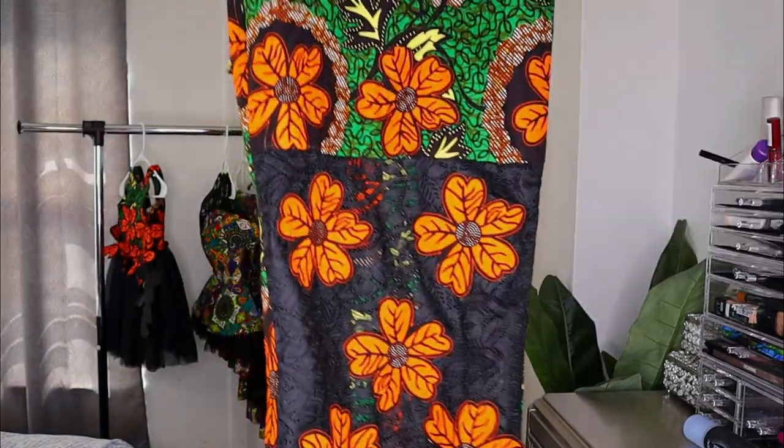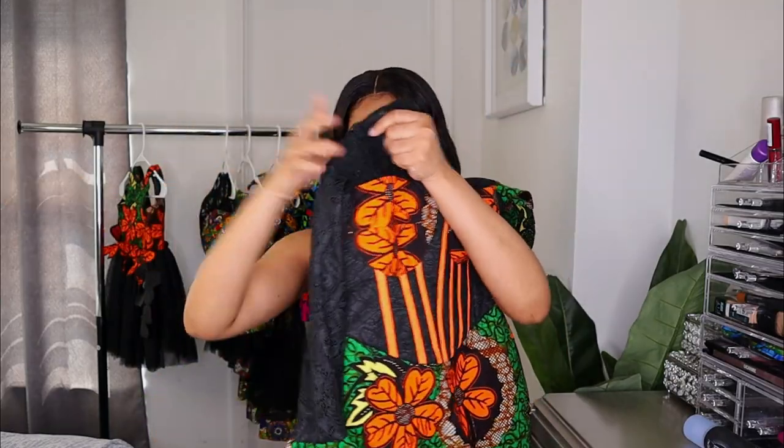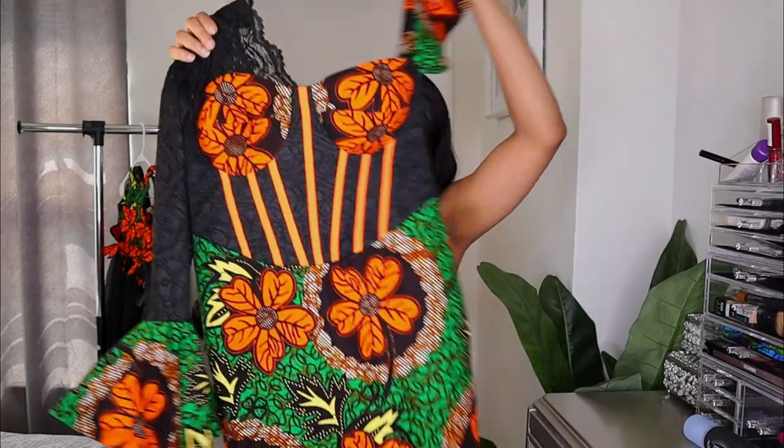This is what it looks like. It's a very long dress, okay? It has a long sleeve on my right, and then the left arm is kind of a short sleeve, okay? So you guys can also see that she used two different materials on this dress, okay?